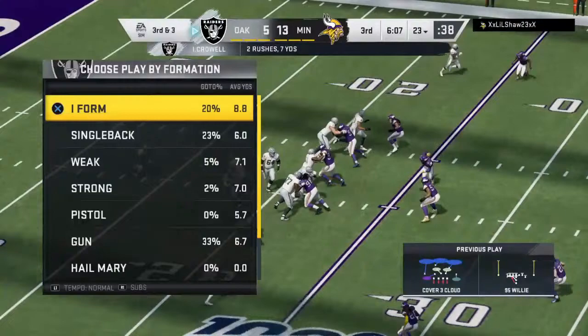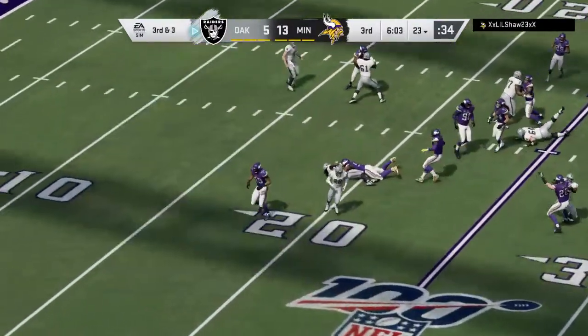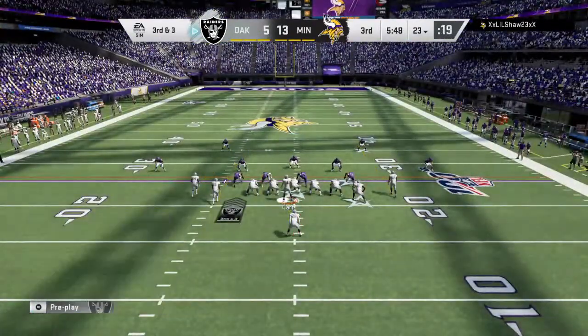It'll be a pickup of a couple, and it leaves them with a 3rd and 3. Slam. Check 99. Check 99. Down. 180. Find down.